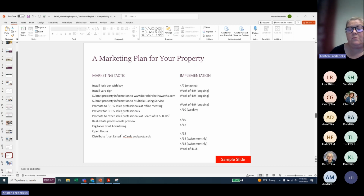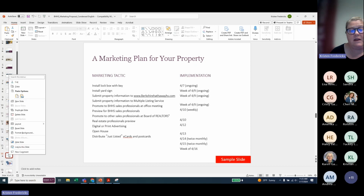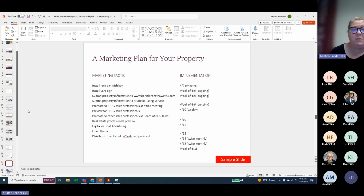The nice thing is if you need more space, anytime you might want to duplicate a slide because you need more, if you hover over any of these slides over here on the left-hand side and use your mouse button to click, it'll come up with a duplicate slide or even a delete slide if you need it. So a marketing plan for your property. Maybe you want to make this 2 pages because you have a nice long marketing plan. You can always duplicate this slide. It's going to bring in a second copy. So now page 17 here is also identical.